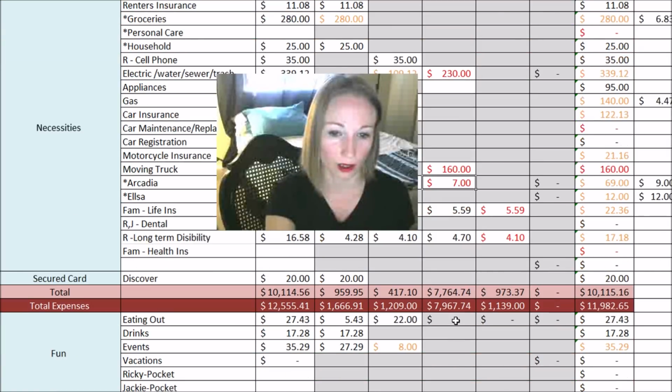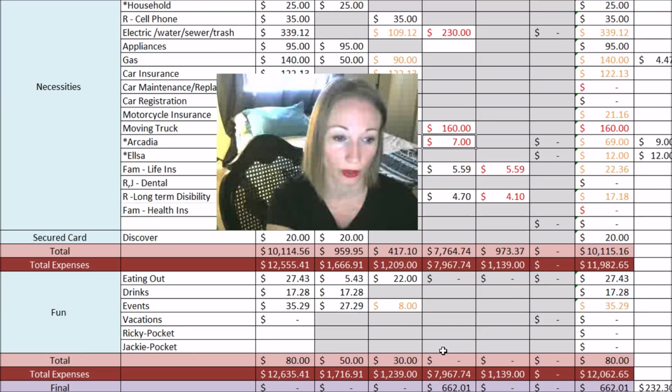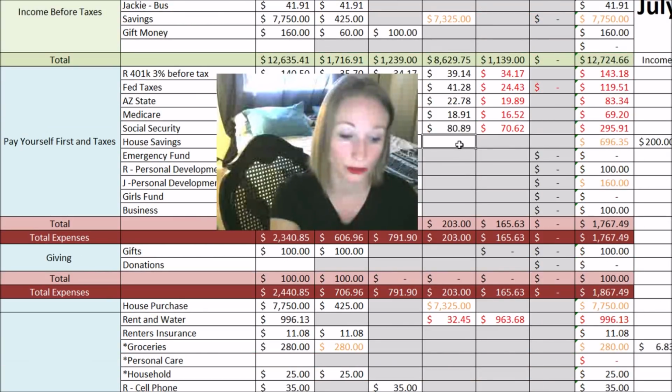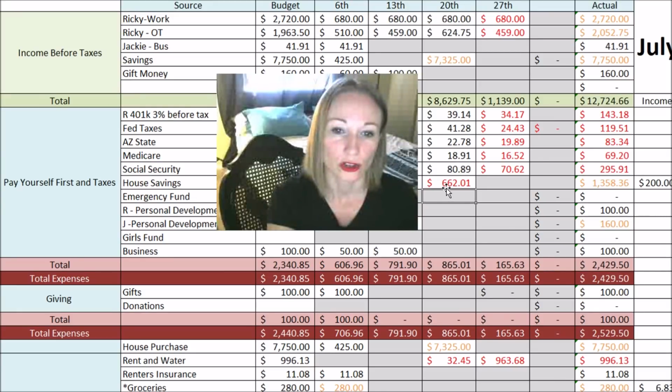And then down to fun, we're not adding anything else to fun. We spent about $80. I think we have $2 left or something out of this $8. I'm not going to add anything to it. We have so many added expenses with the move that we've got to buckle down. So that's what we have planned. Like I said, that leaves me $662.01. So I'm going to put that up here in the moving or the house area. So 662.01, we're just going to put it there.